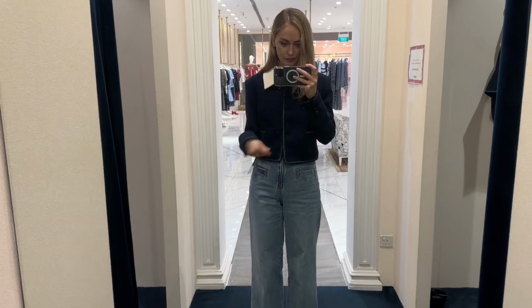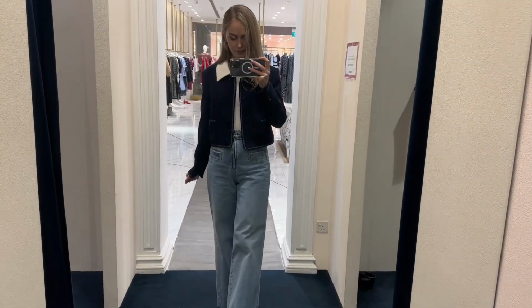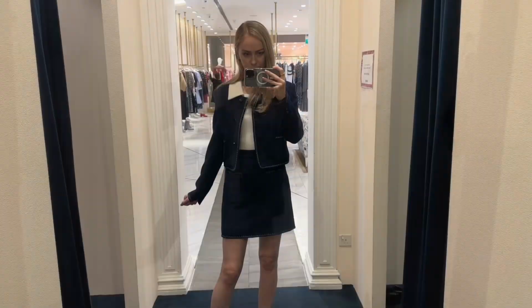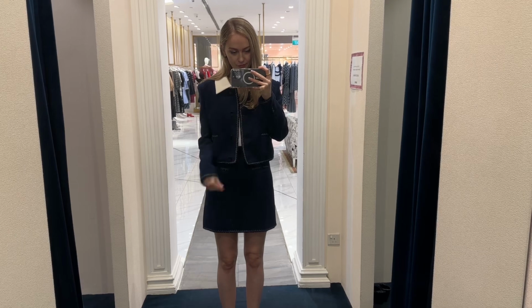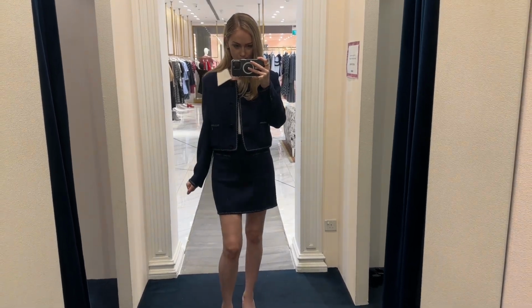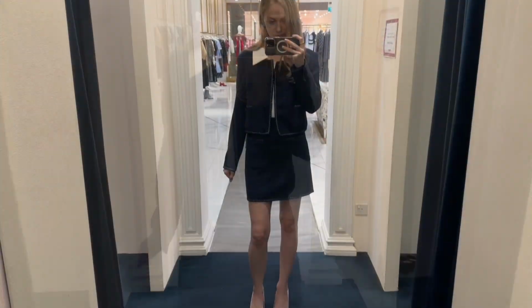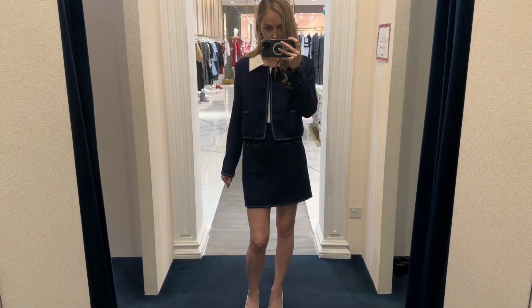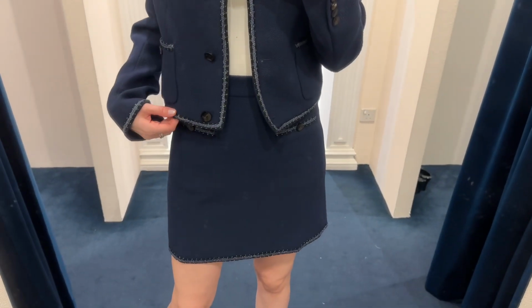And also there was a matching skirt, but I decided not to get it because I was not sure about the fit. It's not that flattering, but I'm just okay with the jacket. I already have another set from Sandra with this skirt, so that's just enough for me. I feel like I would be able to wear this jacket quite often. It just goes with so many bottoms, with so many jeans and even trousers.